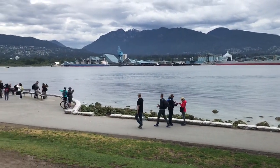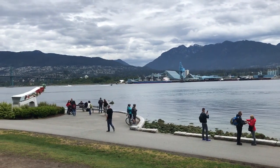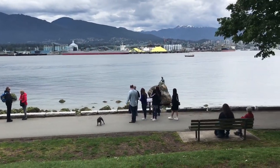So the rock is artificially raised. There's a platform underneath here. This keeps her above sea level. The tide is almost all the way out right now. When it comes all the way in, it'll come right up to the tip of her flipper and to the wall. The variance is about 9 to 15 feet, depending on the day, usually. And it's a 12-hour tide.